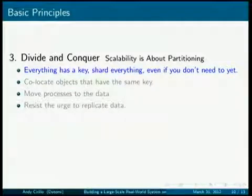Third principle, divide and conquer. This is kind of an obvious one, but anytime you're trying to scale up, you're going to have to partition at some point. And partitioning for the very large solutions is not just about partitioning data, but you're partitioning everything. You're partitioning the requests, and you're partitioning the different kinds of data that you have in your system. They all have to be sort of partitioned the same.